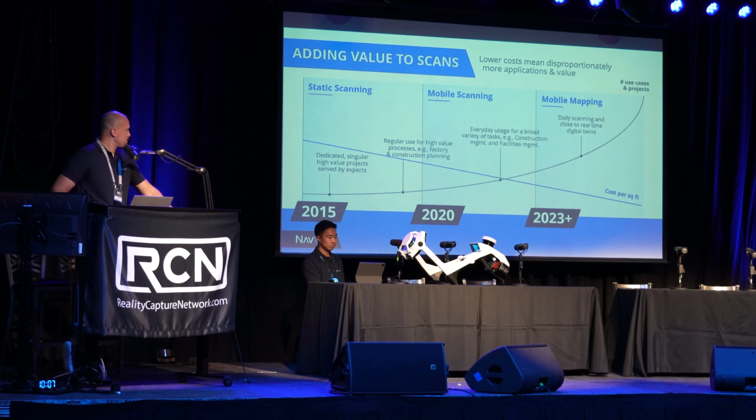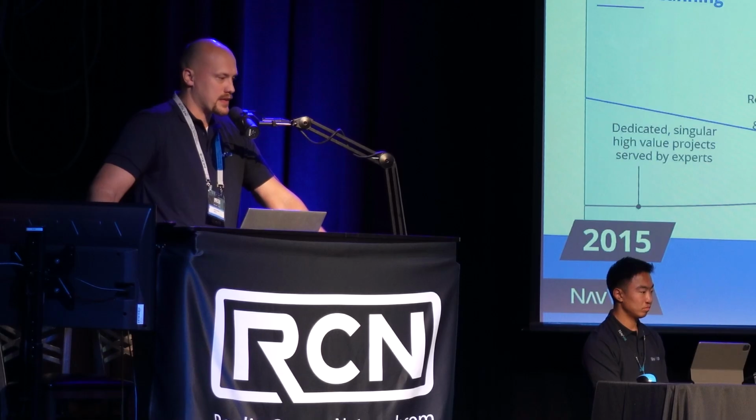So for any technology to get adoption, it needs to be more widespread, easier to use, and more affordable per unit of measurement. Talking about static scanning, you can use it anywhere, but at some point, certain projects cannot justify the price of scanning. Then we get into mobile mapping, and you open yourself up to new opportunities, like regular scanning for high-value processes, or everyday tasks, like construction sites and projects with lower margins. Then with mobile mapping, you're not just scanning a building, but you're identifying things in the building, locating them in space, and creating a digital twin.